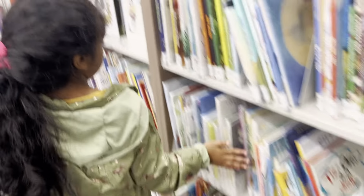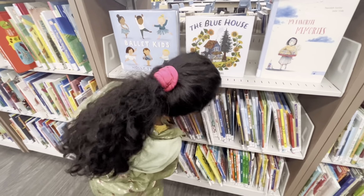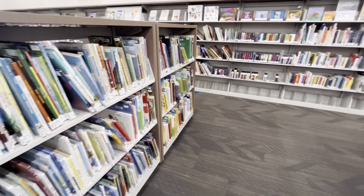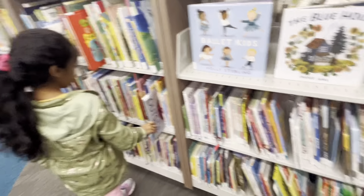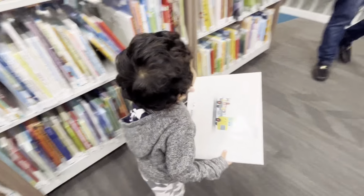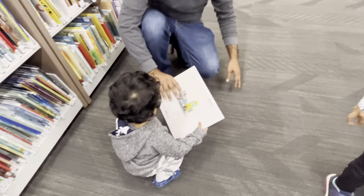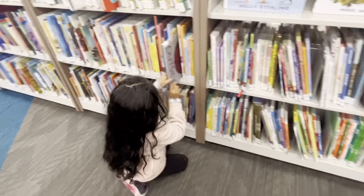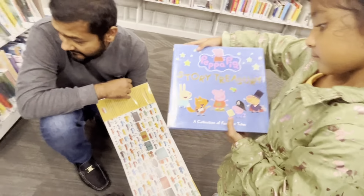So what book are you looking for to check out? Right here. No. Here. Elijah, what are you doing? Uh-oh. Bus? Yeah, it's a bus. Oh, okay, he wants to check out that book. Okay, he'll take that book. Okay, Emma, which one are you gonna take? Yeah, okay, she's gonna take that one. Story Treasury. But remember, you guys are gonna have to take care of it, and then we're gonna have to come back and return it, okay?